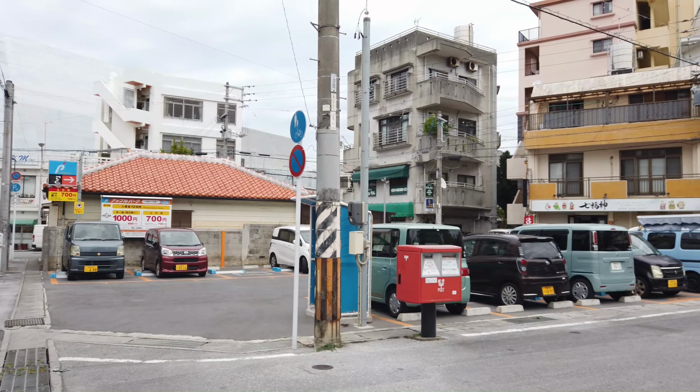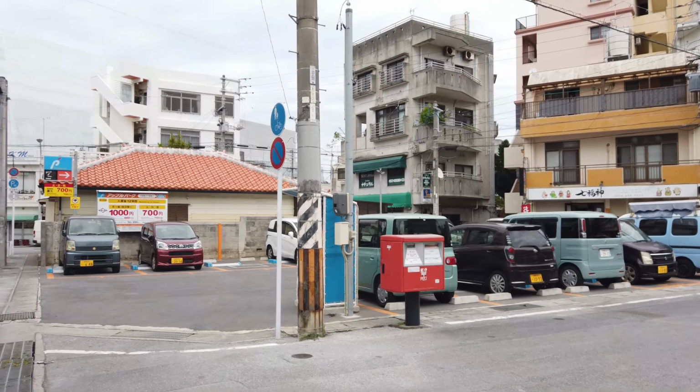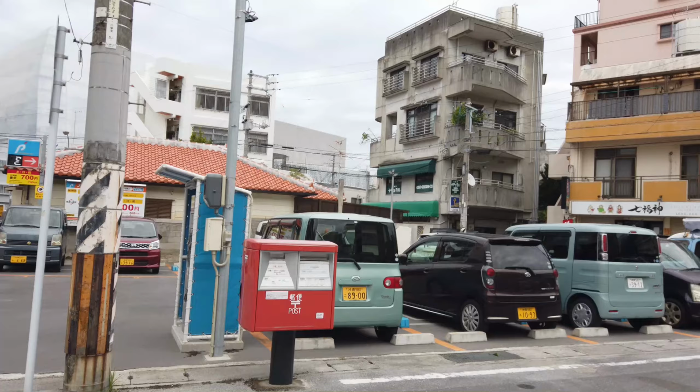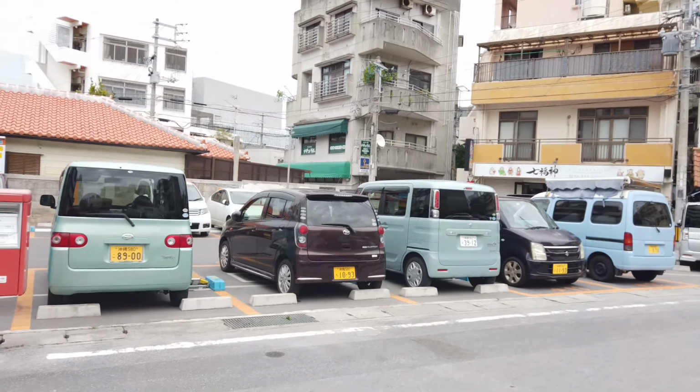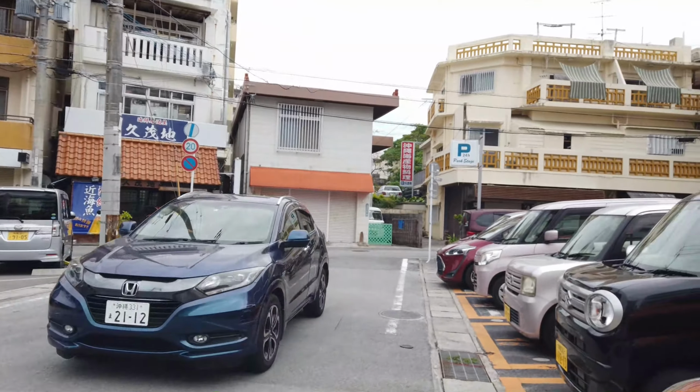All right, last time I was here, they were knocking it down and you could still see parts of the Kamidana and parts of the building was still here. Now there's nothing. So let's just keep going.